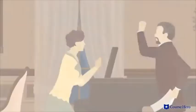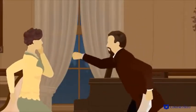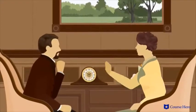But Nora's faith in her husband's superior morality unravels over the course of the play. When he maligns her in response to the possibility that she'll hurt his reputation, but then quickly restores it, Nora realizes their marriage is a sham. She leaves Torvald, intent on discovering who she really is and what she really believes in.